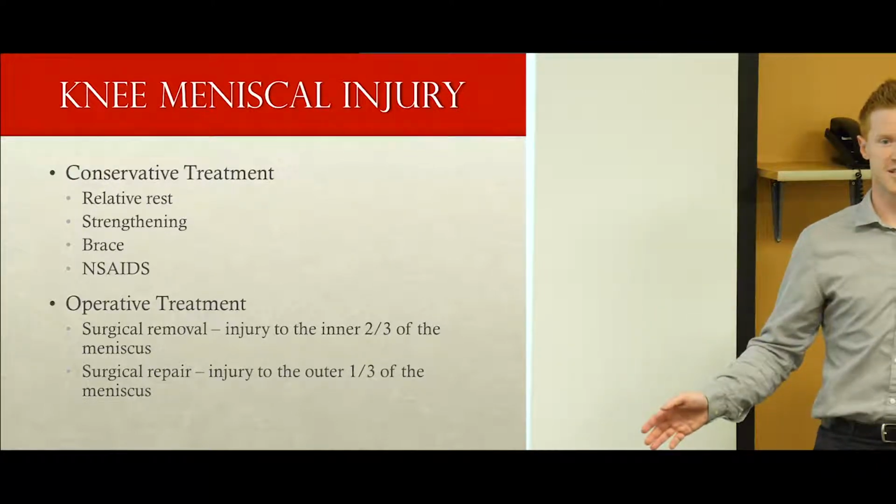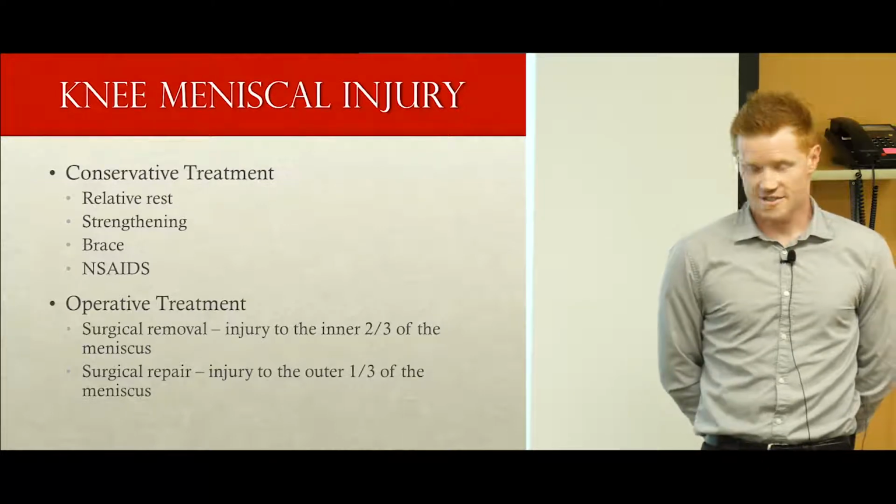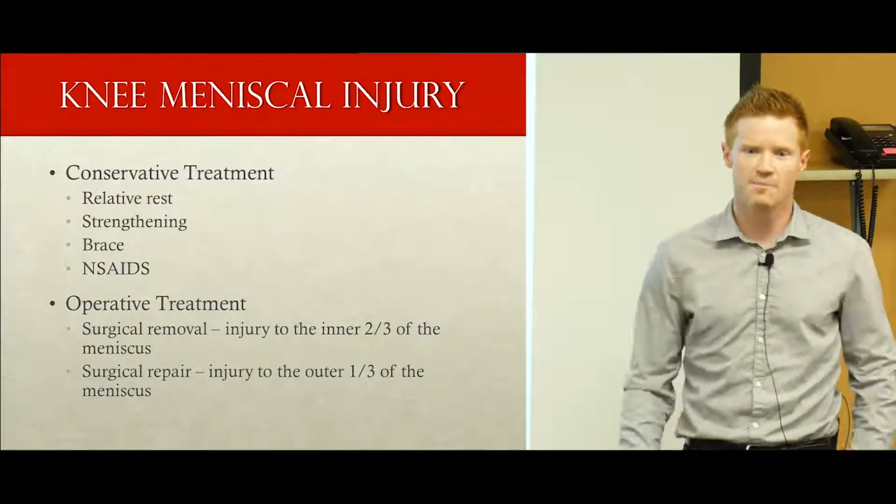Any questions about the meniscus? So if you remove it, then how do you function? You try to remove only what needs to go. The more you can keep, the better.